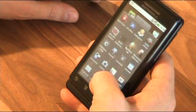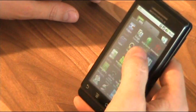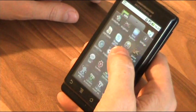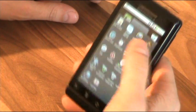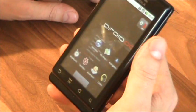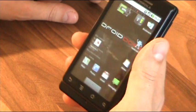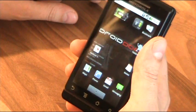So performance is great, many new features, even the smallest ones are greatly welcomed, and there is nothing that major, which is also good, because if it changed too much I might not like it immediately. So Droid 2.1, that's really a good upgrade.